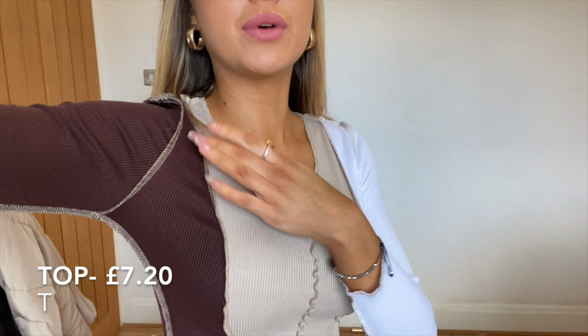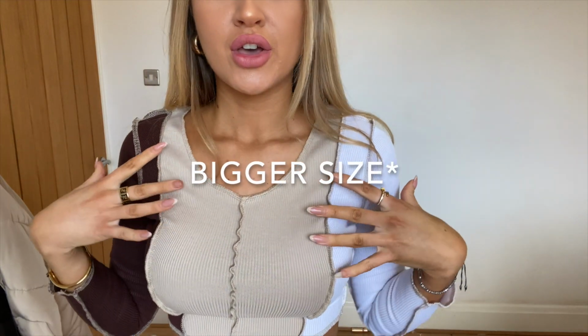So next item is this top. So this I got in a size extra small. It's like a crop top. It's obviously got the three colors and it's got the stitching over the top. Just left these leggings on because I can't take them off. So I kind of wish I got a smaller size, quite tight on the arms, but this could be really cute with maybe some brown joggers. Let's try them on with it. Have it as a jogger vibe.